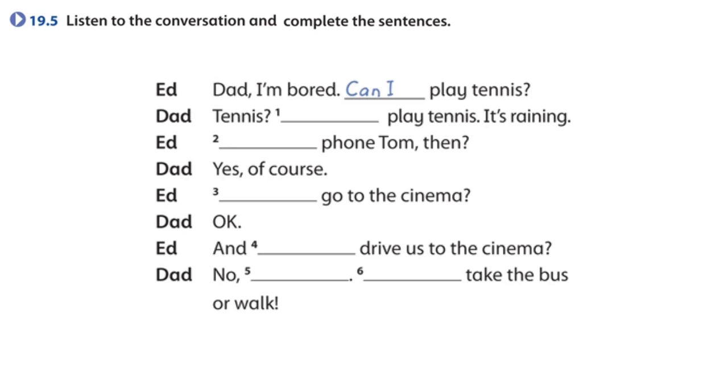Dad, I'm bored. Can I play tennis? Tennis? You can't play tennis. It's raining. Can I phone Tom then? Yes, of course. Can we go to the cinema? OK. And can you drive us to the cinema? No, I can't. You can take the bus or walk.